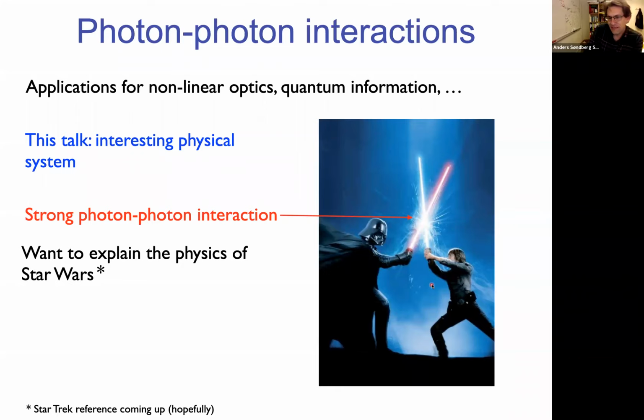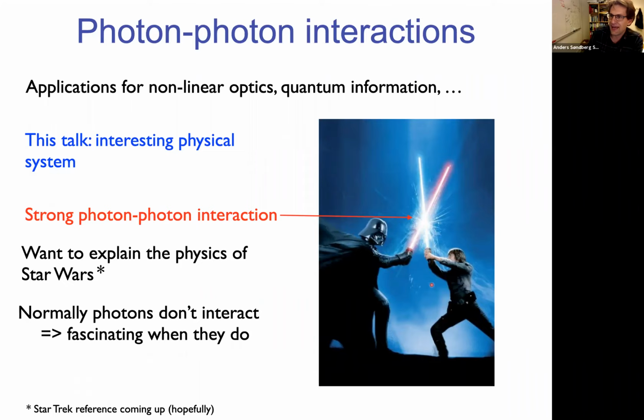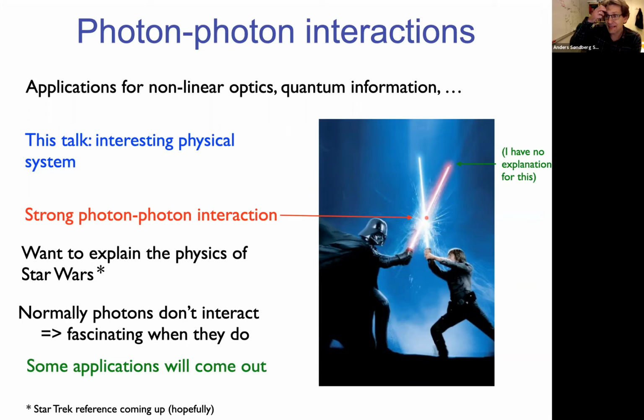Anyway, in terms of explaining the physics of Star Wars, I should also admit that there's another weird optical effect going on here. The main thing is that photons normally don't interact, so it's fun to see what they do when they do. But I should admit that there's also a weird optical effect going on here, that these photons presumably don't travel further. I have no explanation for this, so this is not in my talk. I'll be talking about the photon-photon interactions. All right, and I'll be talking about it mainly for fun, but actually we did it for fun and then we looked at what we found, and it turns out, of course, that some of the things I'll be talking about do have some interesting applications.